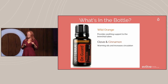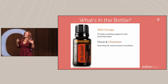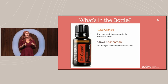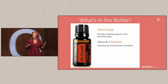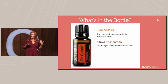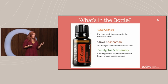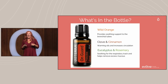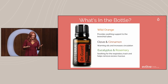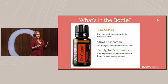Next up is clove and cinnamon. These are our fighter oils, and these also have this warming sensation to them. So obviously we talk about dilution with them, but also because of that warming sensation, it's going to help with circulation. Lastly, eucalyptus and rosemary. These are the oils that help support your respiratory tract and actually help expel mucus from your body. Super fun, right?